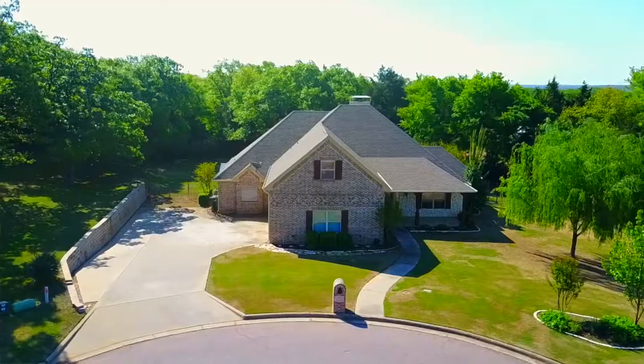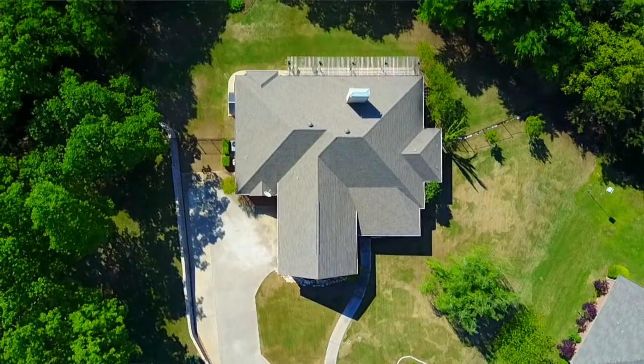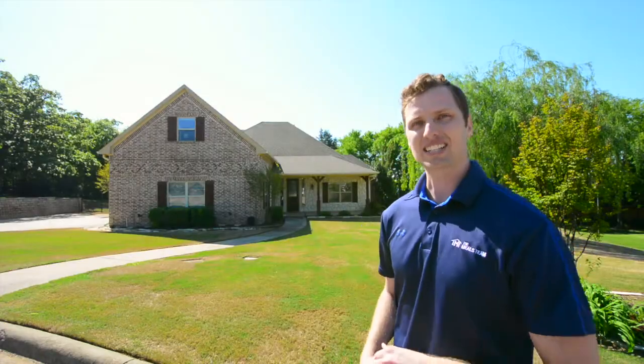This property is on nearly 3/4 acre and it sits in the back of this cul-de-sac. You have all of the privacy and seclusion that you're looking for. Let's go inside and check this one out.